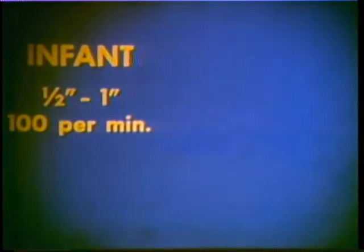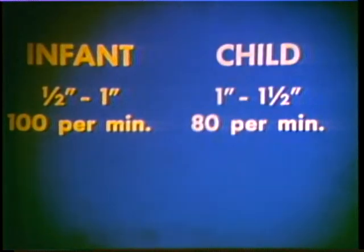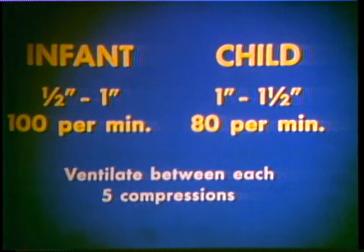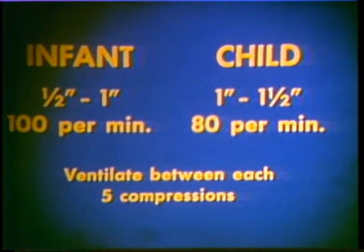To review, for infants up to 1 year of age, use 2 fingers to compress the mid-chest 1/2 to 1 inch at the rate of 100 times per minute. For children from 1 to 8 years of age, use the heel of one hand to compress the sternum 1 to 1.5 inches at the rate of 80 per minute. For infants or children with either 1 or 2 rescuers, ventilate the lungs between each 5 compressions.